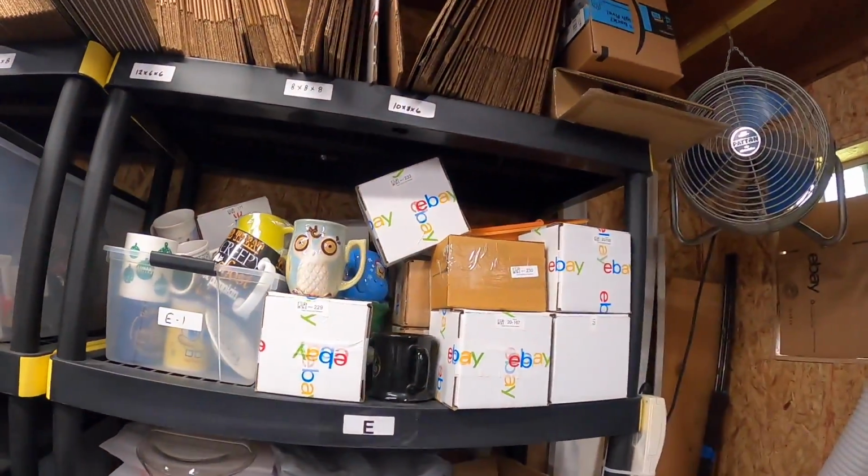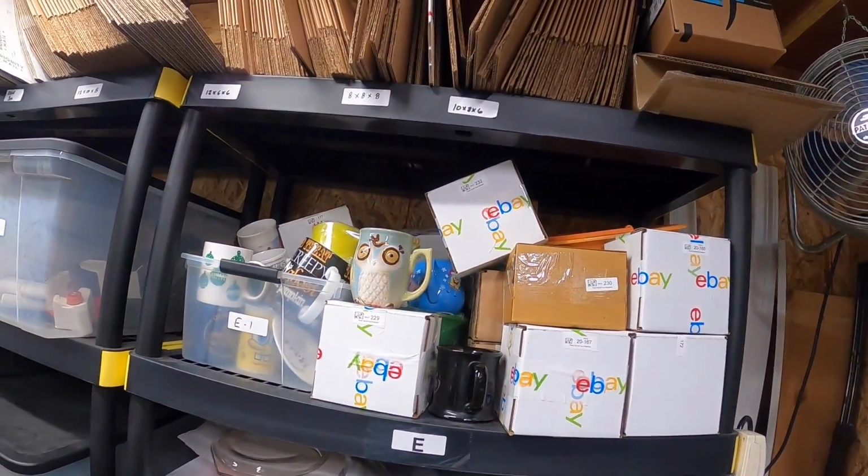All right, so now we'll take the candlestick and we'll put it over here on the table. And yes, I'm not going to forget the necklace I put in my pocket. All right, let's go pull the next items. So we got a few coffee cups to pull, and we got a little bit of digging around to do.